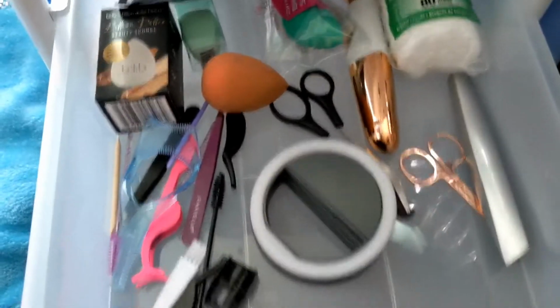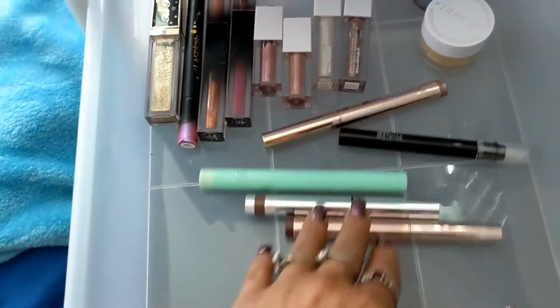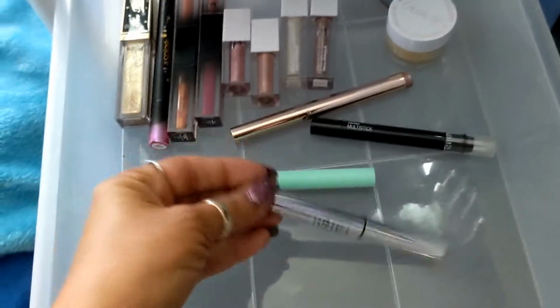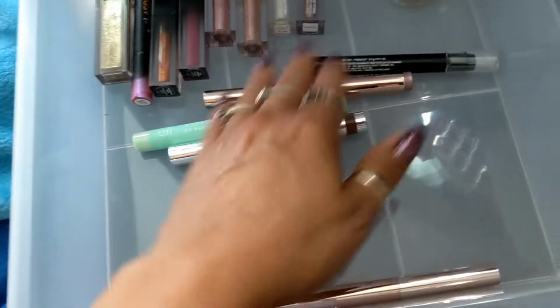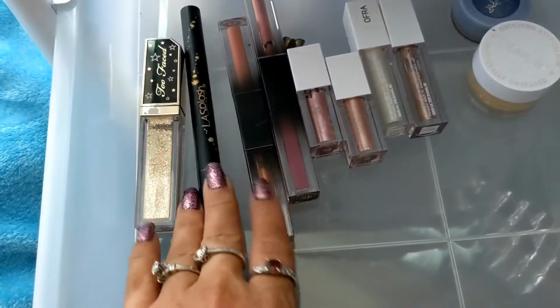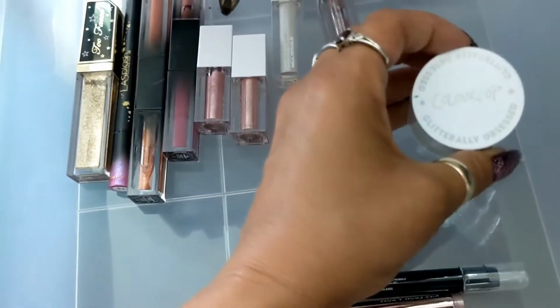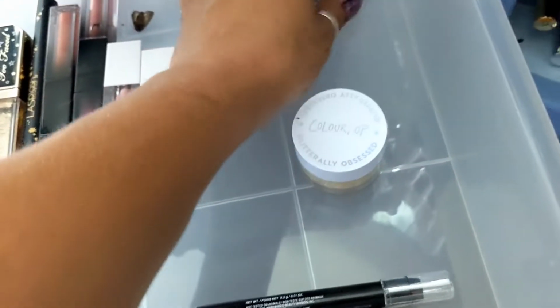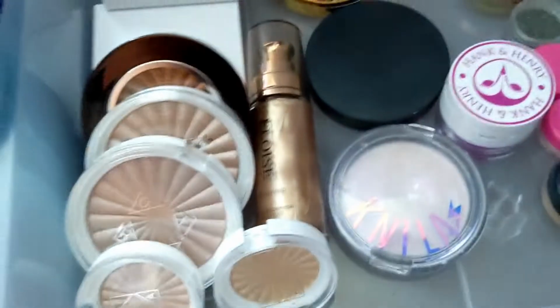Extra tools and sponges. What do we got here? This is all liquid eyeshadows or cream sticks. I love these caviar sticks. Here's this one, the caviar sticks. I forgot I even had this one by Cargo. I think this one is Wet n Wild. And there is some more Too Faced, Anastasia, of course. LA Splash, Elf's, Ofra's. These are color pops that the beautiful opinionated horsewoman sent me. I haven't got to use them yet, but I will. Setting sprays galore. I really love the Gerard Cosmetics one, I'll tell you that.